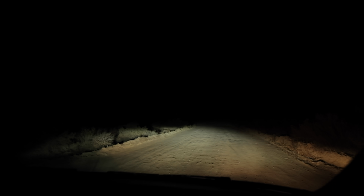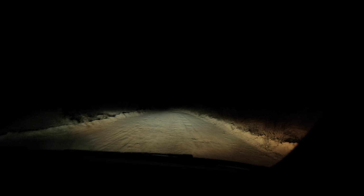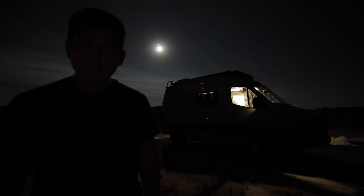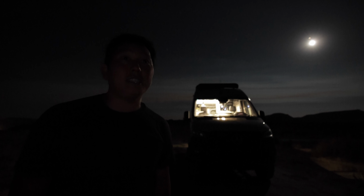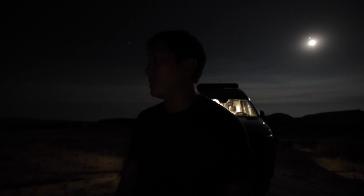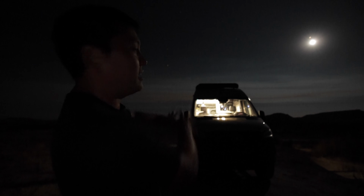Are you ready for some off-grid camping? Yeah. Are you sketched out at all? Slightly. So we have made it to the middle of nowhere in BLM land. That moon is actually super bright, huh? I have the ISO all the way up at 25,600, f2.8. It's actually pretty crazy how much we can see because of that full moon. I mean, that makes a pretty big difference. Aside from the sounds that the van's making, it is really quiet here.